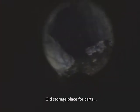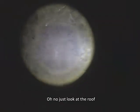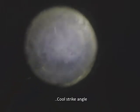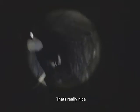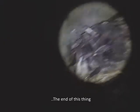Behind you. There's an X this way, but we should go see anyways. Old storage place for carts. Wooden pallets and stuff like that. Pretty cool. Oh no, and just look at the roof. It's all on such a cool strike angle, and they've just left it there like that. That's really nice. The rock has entirely changed since when we got in. It's really cool. The end of this thing.